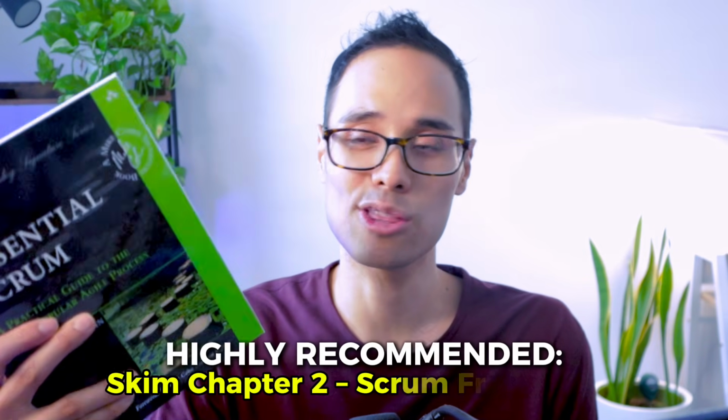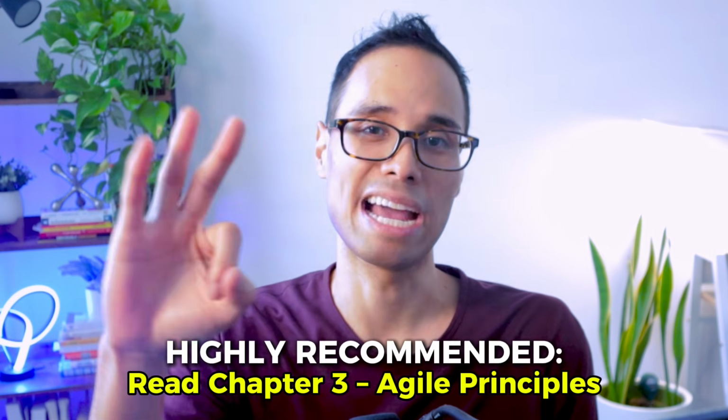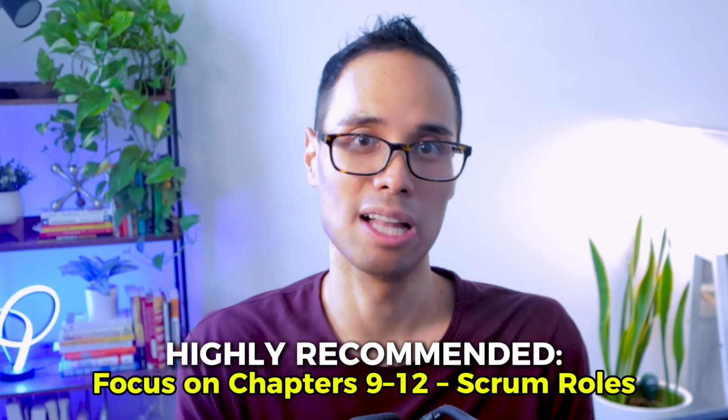It's a thick book, so if you do plan to get it, I recommend skimming through chapter 2 to get an overview of the Scrum framework, chapter 3 for the Agile principles, and then chapters 9 through 12 to better understand the product owner, Scrum Master, and developer roles.